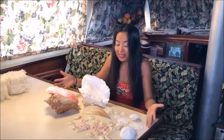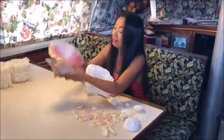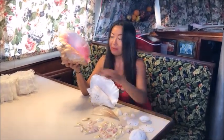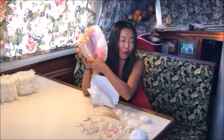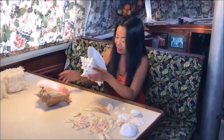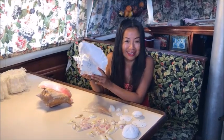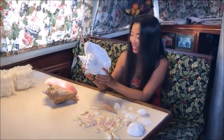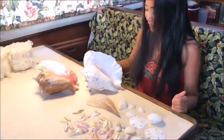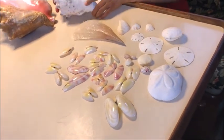Look here, this is where I keep my pretty shells. We picked this one up yesterday at Ship Channel Key. Okay, the white color is so special and pretty. And these are QP's valuables.